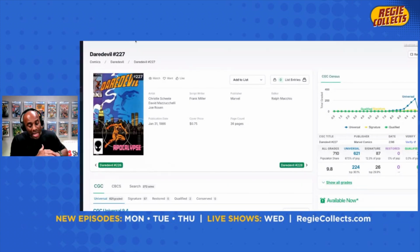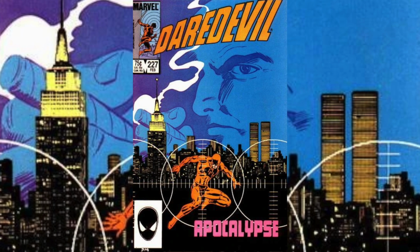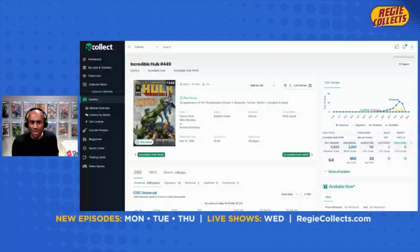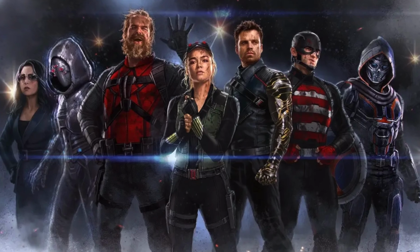But again, unless you have a 9.8 of this, I don't know that I would actually take a shot on goal for getting that copy graded. So we're going to take a look at one additional book here. This one also is in the news because of a pending TV show, movie. This is the first appearance of the Thunderbolts. And of course, there's a Thunderbolts movie that is going to be coming out in 2025.